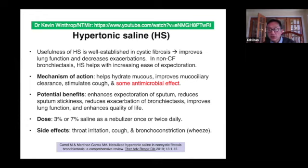So as I mentioned, it enhances the ability to cough up the mucus. Let me see what I wrote here. Let me move you guys' picture here. So it reduces sputum stickiness. And it's been shown in some studies to reduce the amount of flares that you have with your bronchiectasis. And certainly in people with cystic fibrosis, it's been shown to enhance lung function and may enhance quality of life as well. So the typical dosing of hypertonic saline is 3 or 7%.